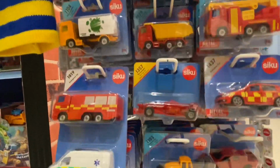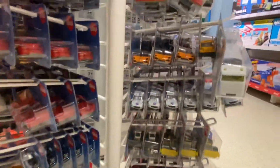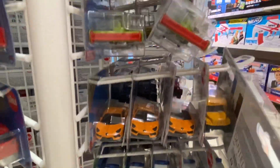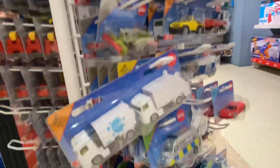A couple more Siku will get grabbed on this trip, including, let's see what we got. Did you see that F1 racer there? That was pretty cool. So I decided to start looking through the side here, and I'm glad I did because I spotted a single of that Volkswagen ambulance vehicle. So really excited to get that.